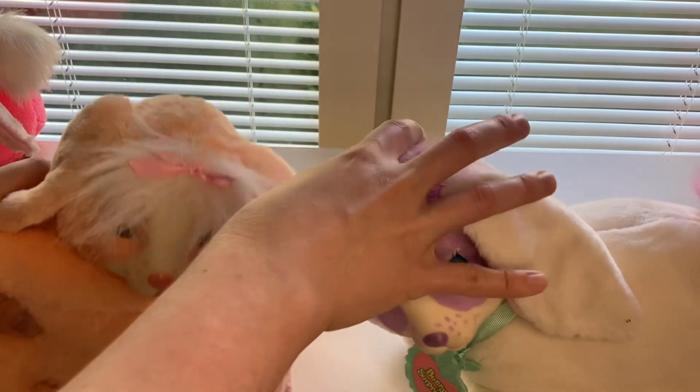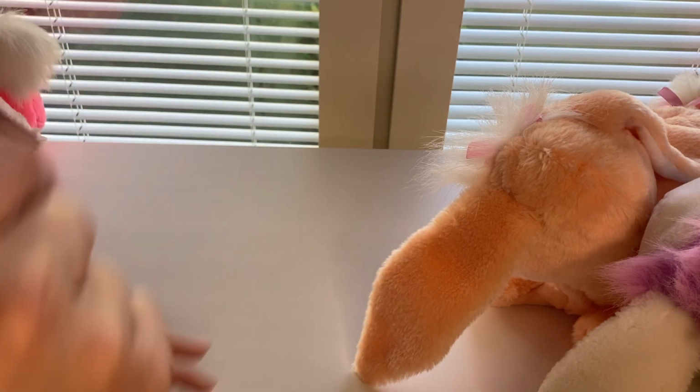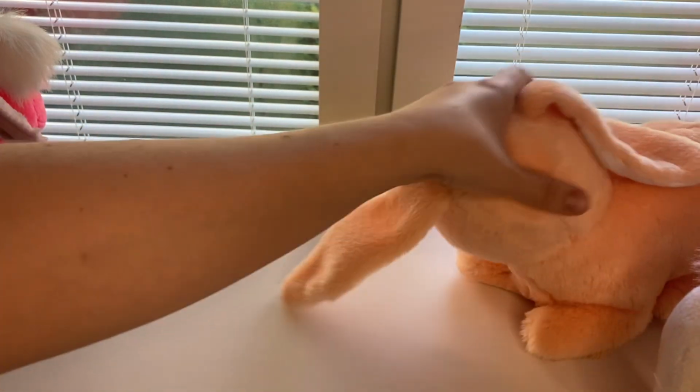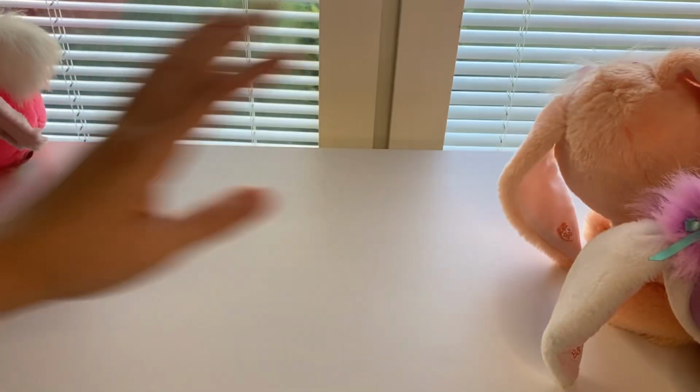And I don't have all of the colors of Bunny Surprise, but I may eventually. I'm missing two, I think. I'm missing the smaller light pink one, and there is a smaller white one as well, because that has a slightly different face mold. So I may eventually have to get those guys, but I will leave those guys over there.